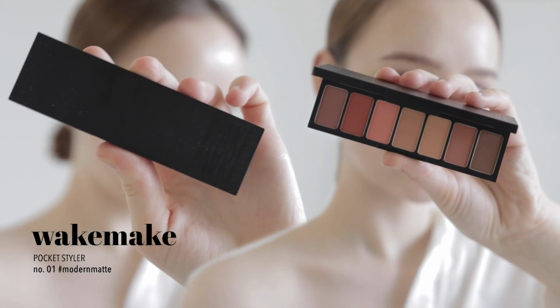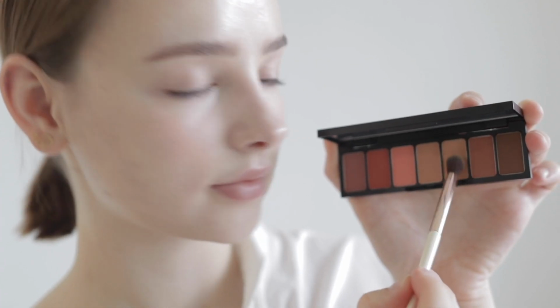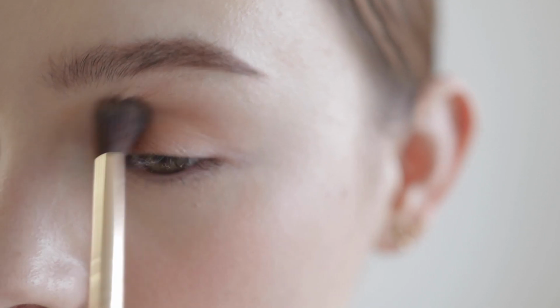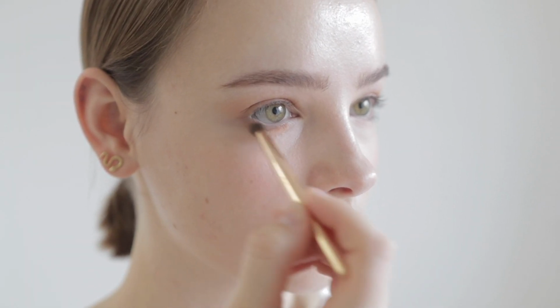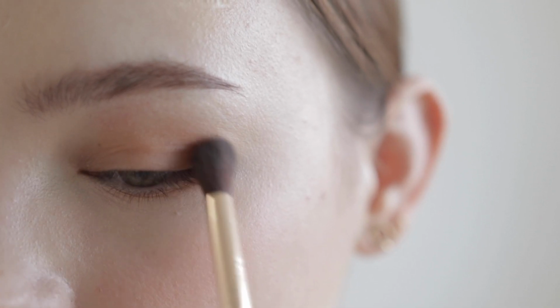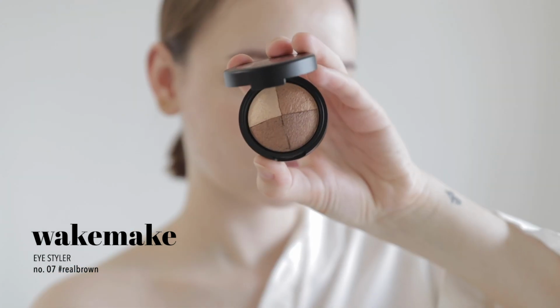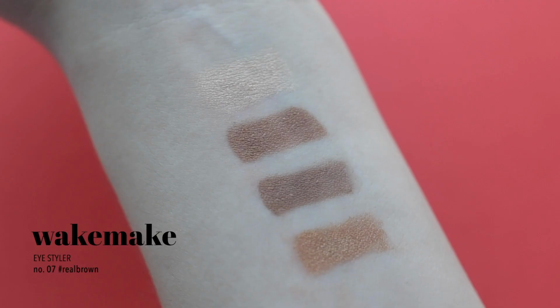Okay guys, now to the fun part. I'm starting off with a very light brown as the base color for the eyes. When you have that down, take a darker brown and start shading the outer corners and crease little by little. Remember, you can always add more, but it's really hard to remove it if you apply too much, so go slow. Of course, this look isn't completed without some glitter and shine, so I'm using the eye styler in Real Brown to create this.